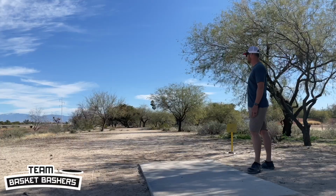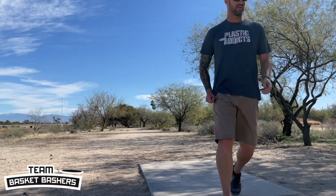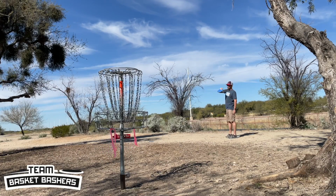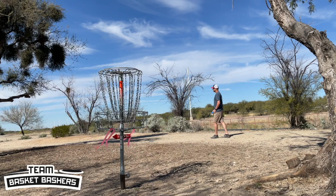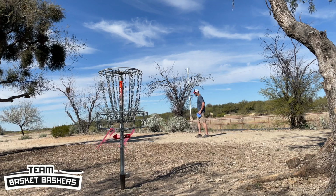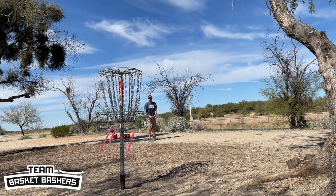And push through that tree. Be a little short of pin high. Again, like I said, you do have a nice shot over the bike path coming here from the left side of the basket as you're looking at it from the tee. Coming in from the right side is a little more obstructed, but you do have a chance. I'm about 22 feet out. See if we can get a birdie.